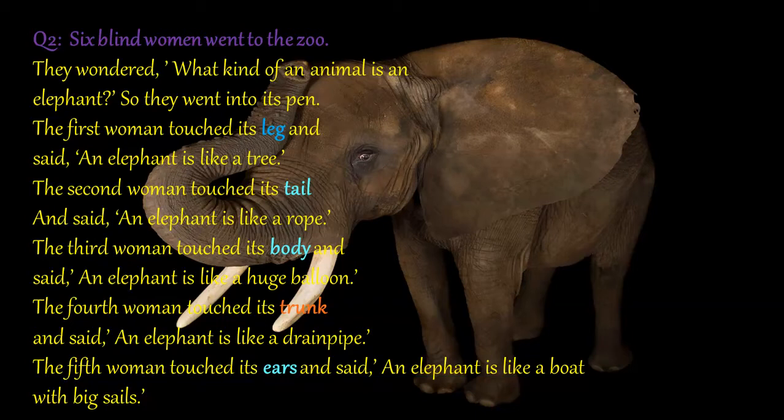The first woman, what did she do? The first woman touched its blank, okay, touch its leg, leg is the answer, and said, an elephant is like a tree. So they were blind, so the base of the tree looked just like a pair of elephant's legs.